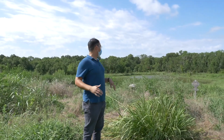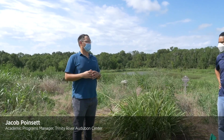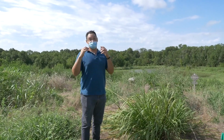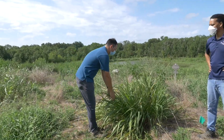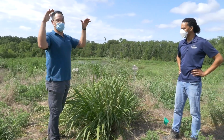So here we have a lot of acreage. We're actively restoring it back to blackland prairie to benefit grassland-dependent species like dickcissels and meadowlarks and many other birds that rely on these places that are disappearing. And to do that, we need grass, right? Because the prairie, specifically this kind of prairie, is a tall grass prairie.